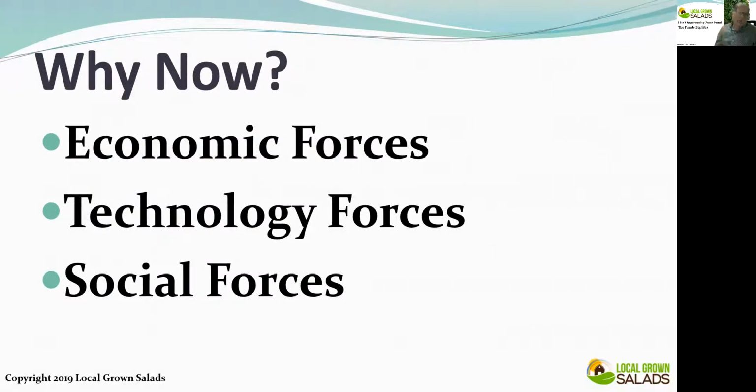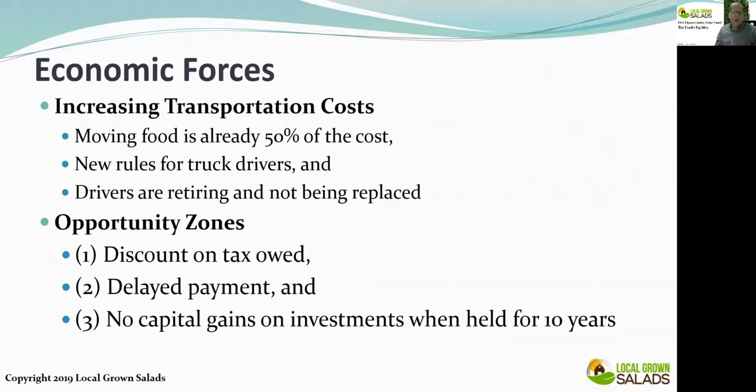Okay, why now? There are economic, technology, and social forces that are driving this big idea. The economic forces, of course, are the transportation costs. It costs a lot of money to ship stuff. 50% of the cost of any salad or salad vegetable in Boston, Baltimore, New York City, Chicago, Washington is in transportation. That transportation reflects directly to trucks. Moving those trucks is expensive, and it's getting worse.